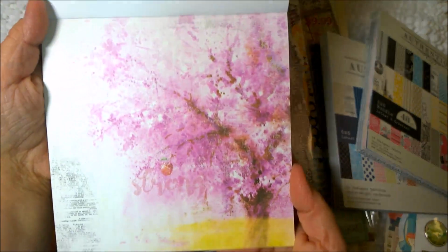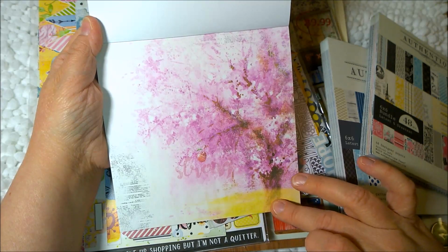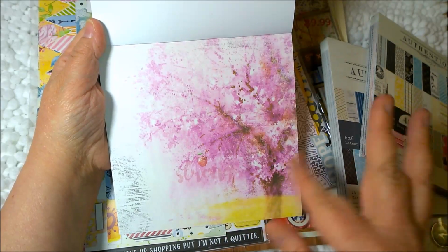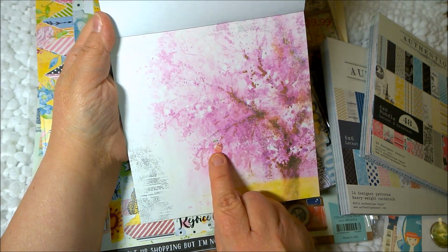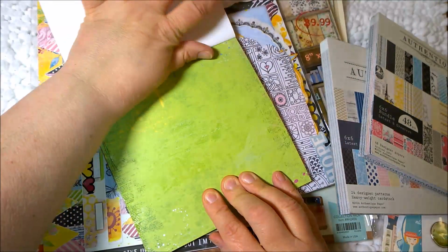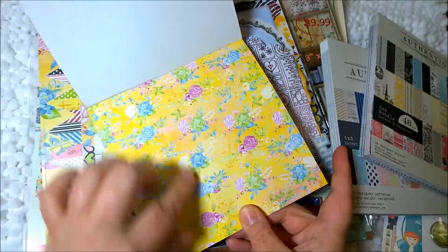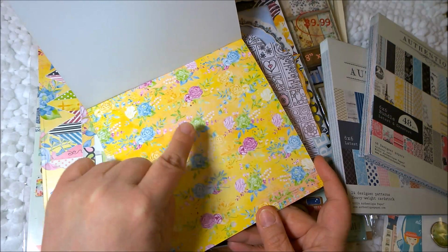And it's this beautiful tree, not really clearly defined, but you can see the tree, the branches, and the trunk here with all these little pretty, almost watercolor touches. And then very faintly you can see the word strong, and then there's an apple here. And I'm going to pull this up so you can see what I'm talking about. And I think that's gorgeous. And that was probably my favorite one of this paper pad. Here is a neon green with that dragonfly. Another yellow print with pink and green flowers. You don't see that very often, where the flower is green and the leaves are blue. Quite unique.